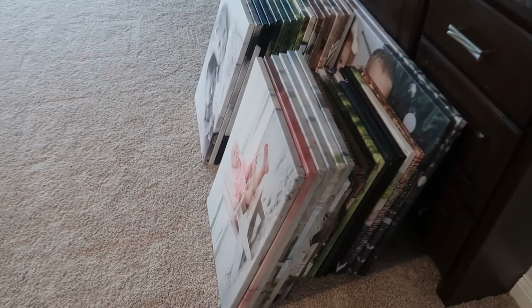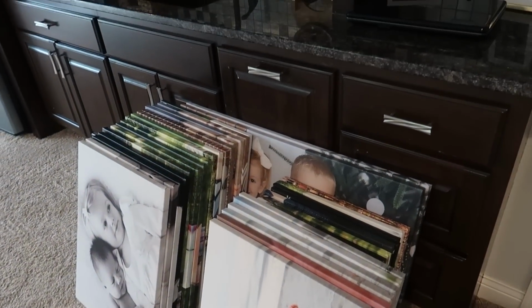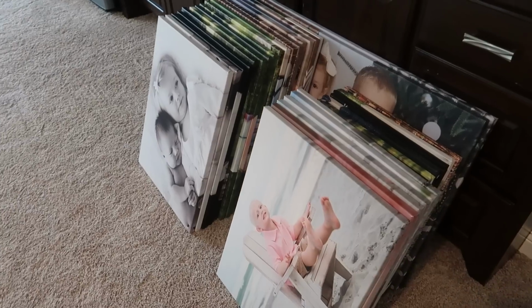Do you have a ton of canvas prints? Here's a little trick for you. Yes, I've accumulated these over 9 years. I no longer want to save them because they just take up space, and I'm all about maximizing the space.